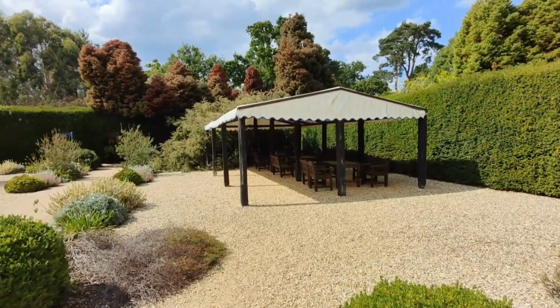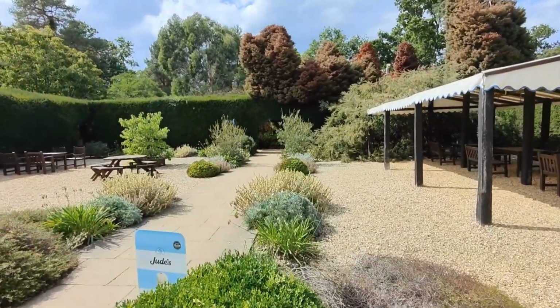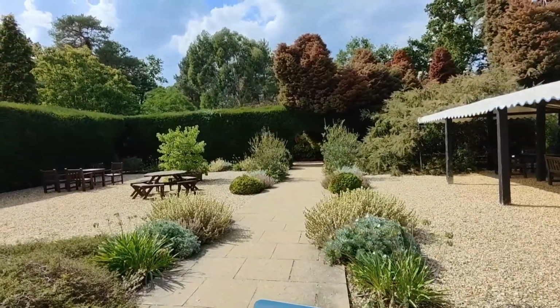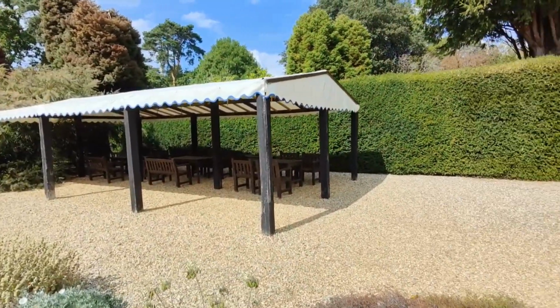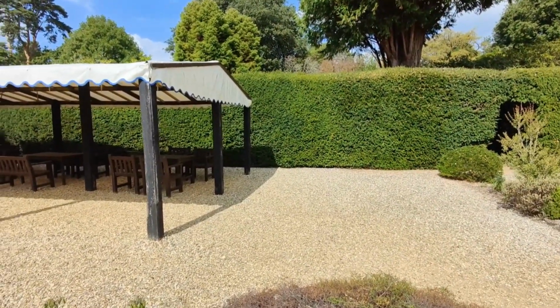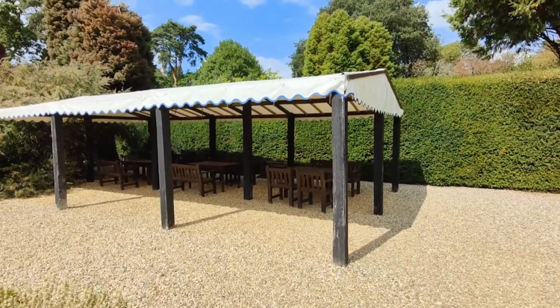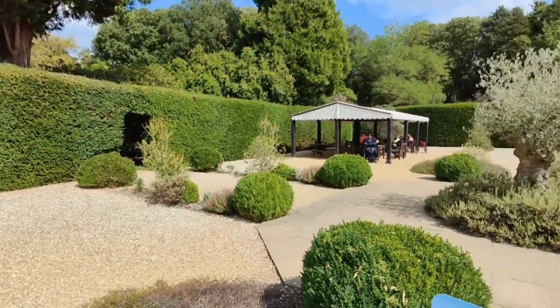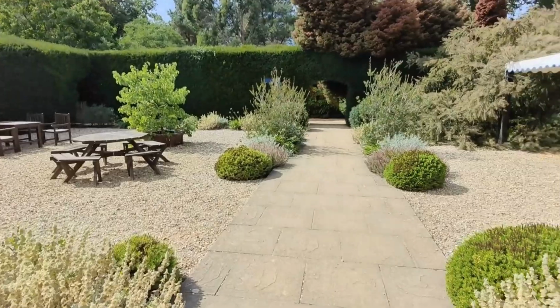Okay, so we're in the tea garden, which is in the Sundial Garden, about halfway round the actual gardens. It's gravel but on hard ground, you know, it's obviously cheap, isn't it? So you've got some shady areas over there, and then you've got some benches and stuff like this.